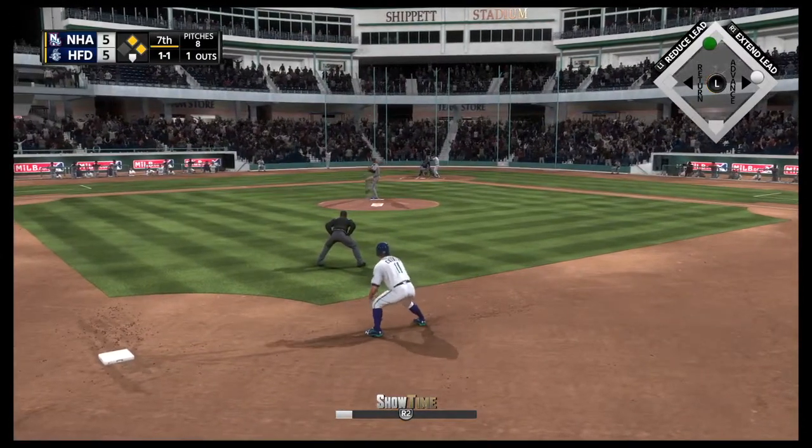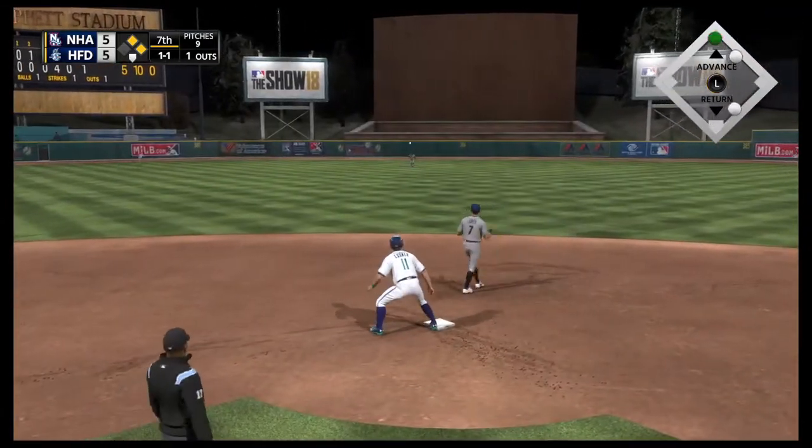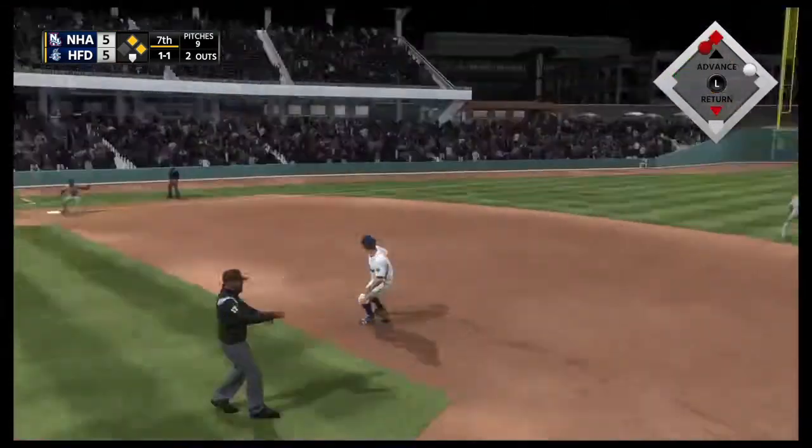Now batting, number 16. Line drive to center field. Adams is there now, and he has it. 2 gone.